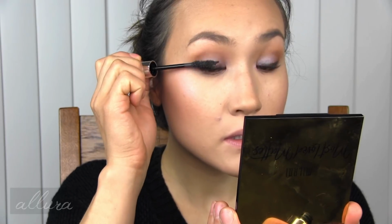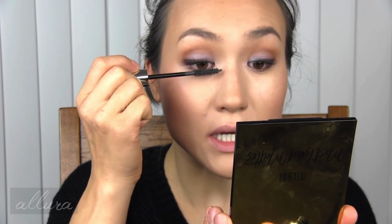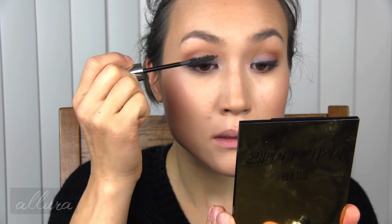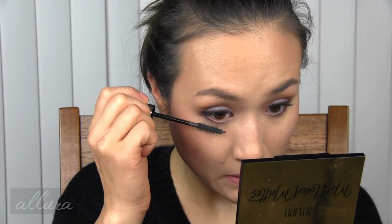Seems to have, it's not a super wet formula. Seems to actually be kind of on the dry side. There are the lashes. Doesn't seem to be bad mascara, but doesn't seem to be anything particularly impressive. Does it give me a super strong curl? No. If anything, the curl comes from my curler, which I used before.